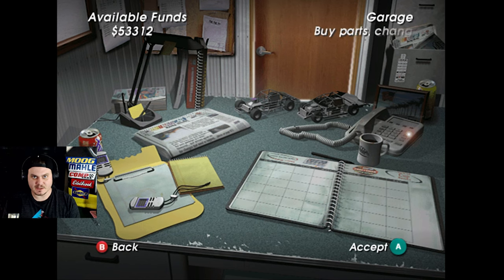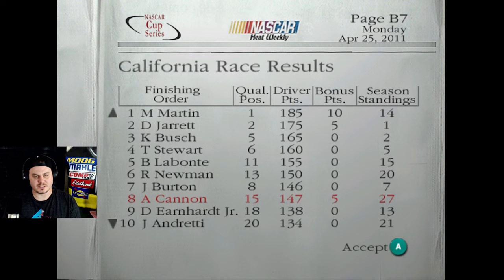Let's see how we did last episode and see where we're headed today. So last episode saw our best race so far. We qualified in the 15th position and we finished 8th. We led a lap and finished on the lead lap, and I think we did pretty solid. We're still 27th in the points, but we are inching a little closer to moving up. So let's see where we're headed today.